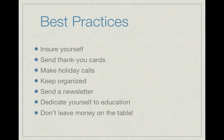And make sure as well that you're dedicating yourself to being as good a salesman as you can be. Don't leave money on the table. If you're sitting down with a client and you've gone through the presentation and they've purchased a product, ask them for that referral. And if they didn't purchase a product, ask them for that referral anyway. Don't leave money on the table. What's the worst thing that's going to happen? You're going to hear no?